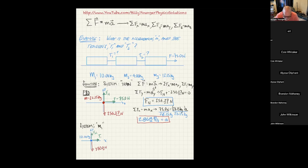Again, I don't really need to deal with those y ones. I just wanted to show them to you. Again, we're doing the simple check of everything touching M1. Well, there's a rope touching M1 because there's a tension T1 there. There is a tabletop, which is causing the normal force Fn1. And then the thing that isn't touching it is the gravitational force, because the Earth isn't touching it. So we have that force as well.